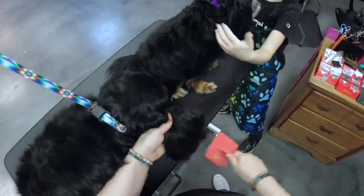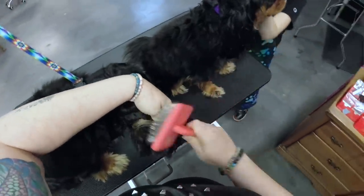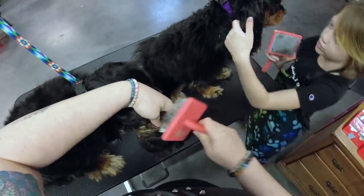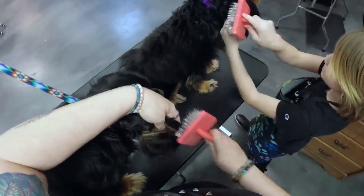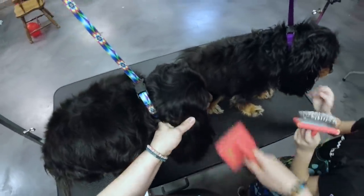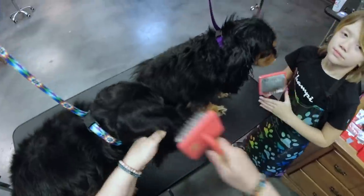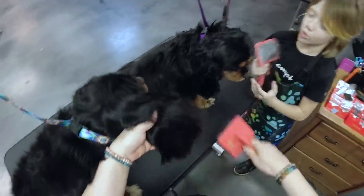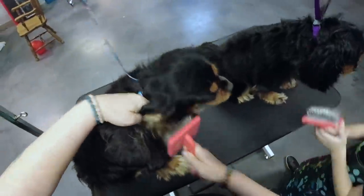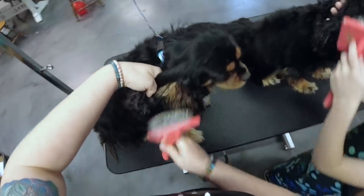If they have mats, let me know and I'll help get them out. Stop putting your head over. Okay, I'll just do this one. You can brush something else. I can brush the ears if you want. No, she keeps on turning every time I do it. Why are you shaking? It's not my fault. Okay, I'll do it. Work with me, Tito. Callen's ears are still a little bit wet, but that's okay. He's twitching every time you do that.